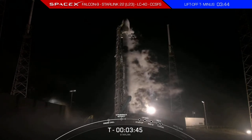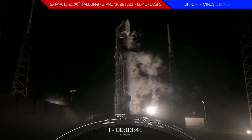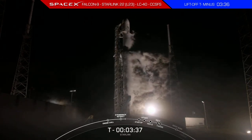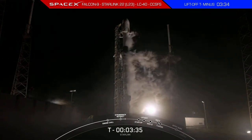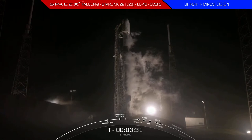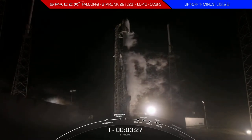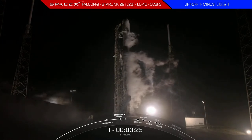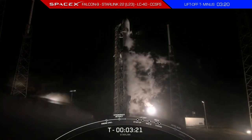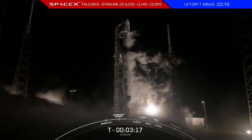The first and second stages are both nearly fully loaded with 1 million pounds of kerosene fuel and liquid oxygen. Superchilled liquid oxygen is our propellant oxidizer. That is what's creating those white clouds that you see around Falcon 9. And that's because the warm, humid ambient air causes the liquid oxygen to turn into gas. First stage should finish prop loading around the T-minus 3 minute mark, and the second stage should finish about a minute later around the T-minus 2 minute mark.